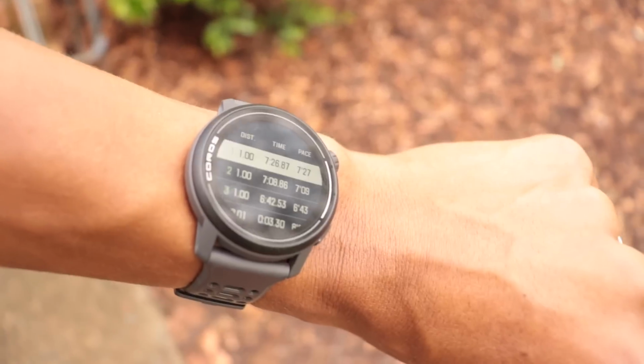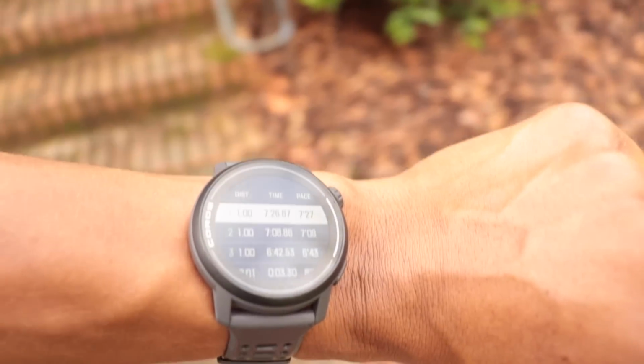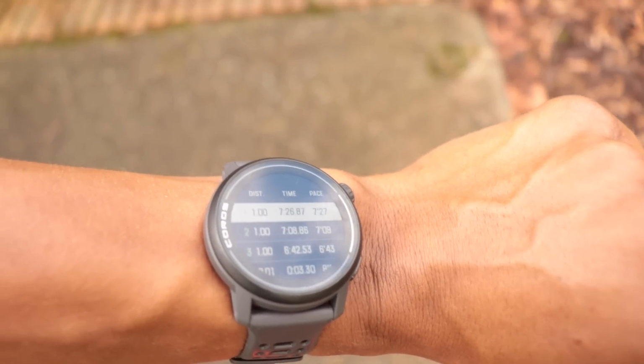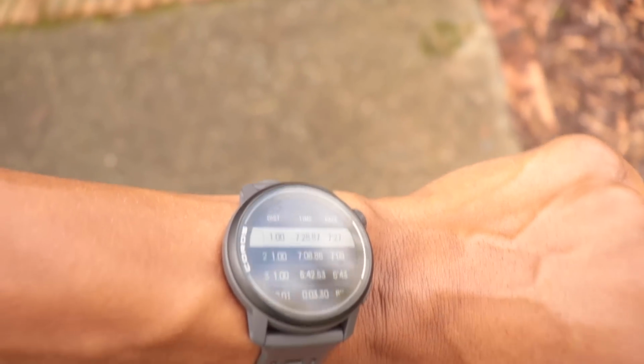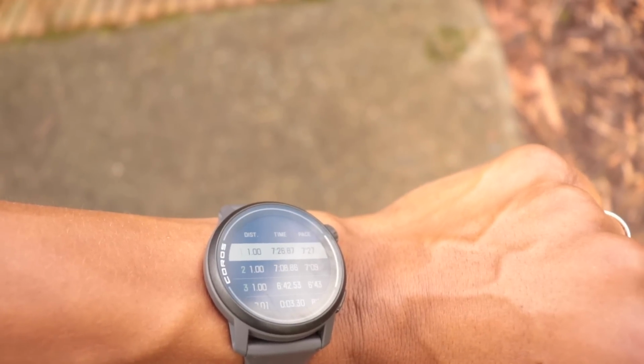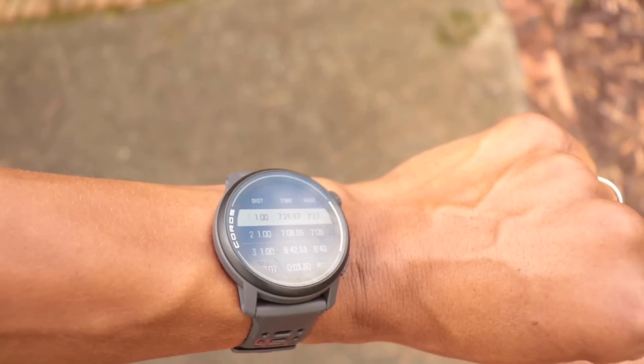And then laps here, 7:27, 7:09. Can you even see that? 6:43. So we were about 15 seconds per mile faster on the first, 6 seconds faster on the second, and 7 seconds faster on the third. That's what a nice warm-up will do for you.